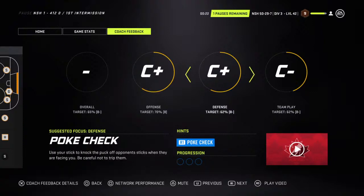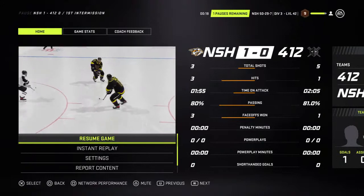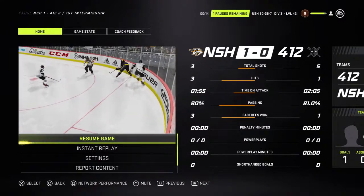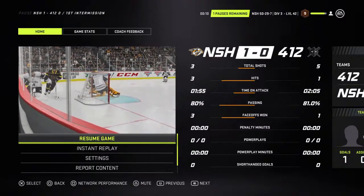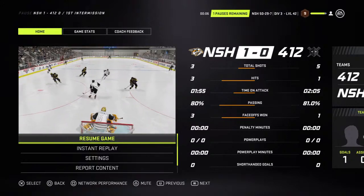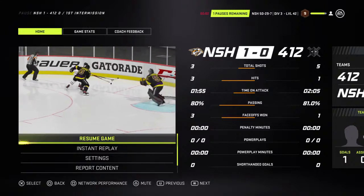Hey, I had him stemming that whole possession. They caught me saying poke chicken there. I've been grabbing. But when they copy, they're poking the puck.